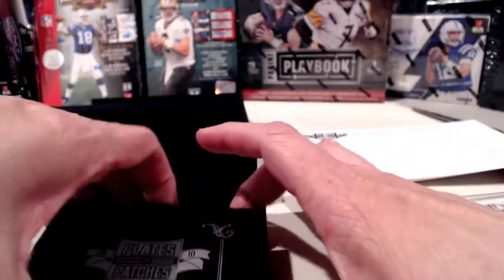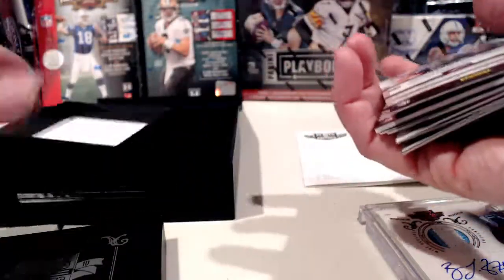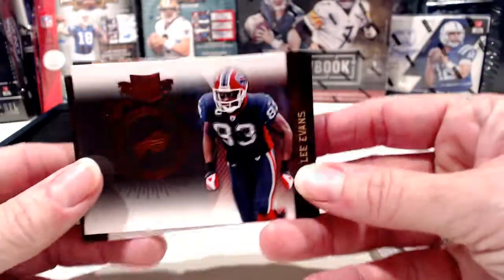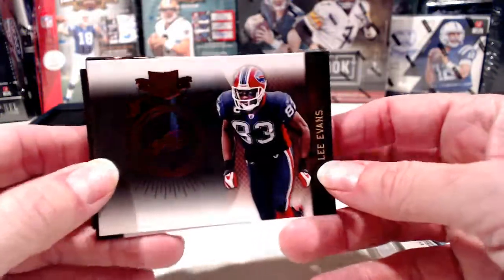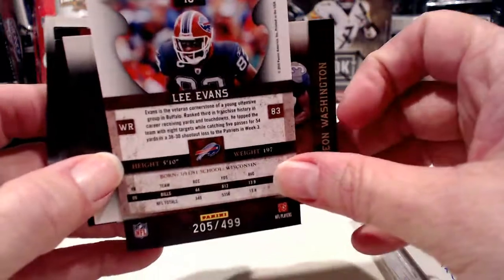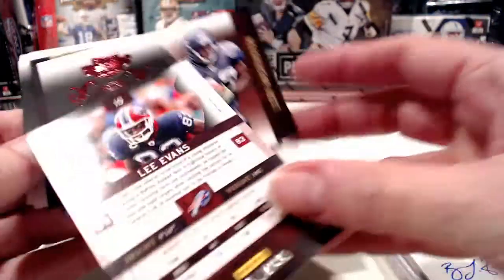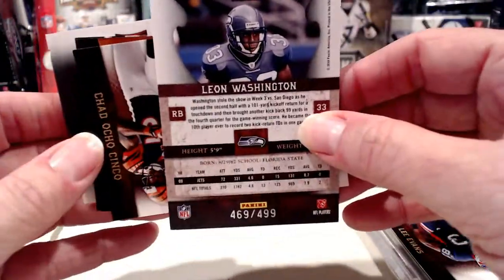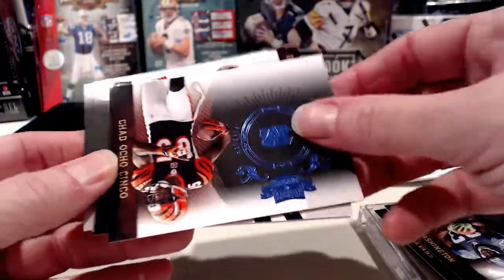For the Panthers, well, we've got one left in there, don't we? There's a little box that the rest of the cards come in. We had one hanging out in there, stuck in the back. Had to pull him up. First up, Lee Evans for the Bills. That is a base card, but the base cards are numbered in plates and patches. That one is to 499. Then we have Leon Washington for the Seahawks, also numbered to 499.